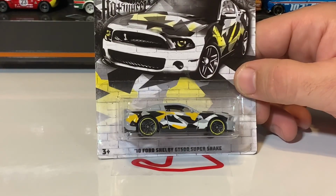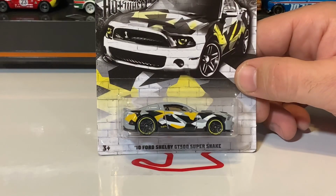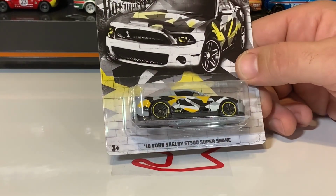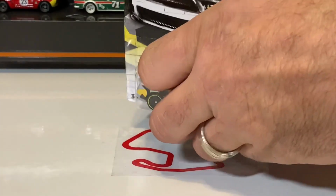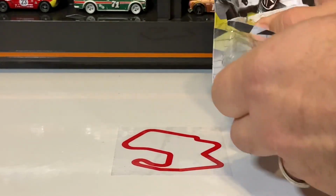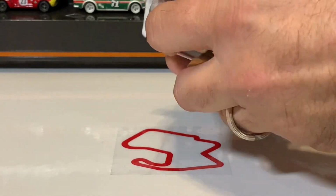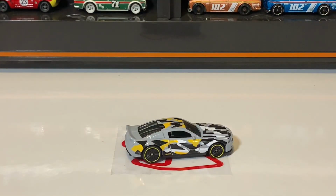Speaking of bang for the buck, here is a Hot Wheels that we bought for, well, a little bit over a buck because this is a special release, right? This is the 2010 Ford Shelby GT500 Super Snake Mustang. Let's do it. So this is your Shelby. It's not a regular Mustang. It's a Shelby. You're right. This is a Shelby equipped Mustang. That means it is super high speed and super high performance, right?